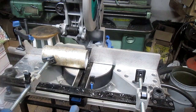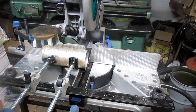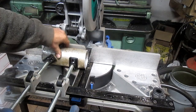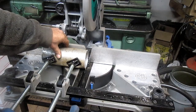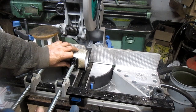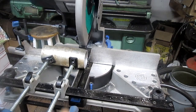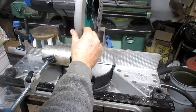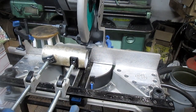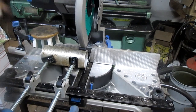And since this is so short, I'm going to bring a second one in just to be a little bit safer. Oops, let's get that out of the way. All right, so we're going to cut about 1/8 of an inch off of that. You with me? Yep, you are. Ready?